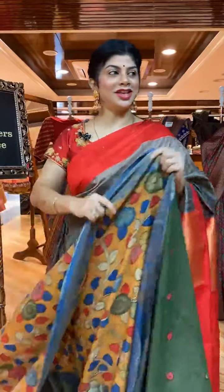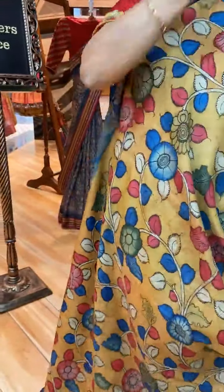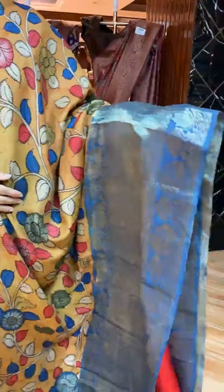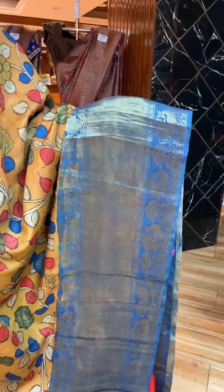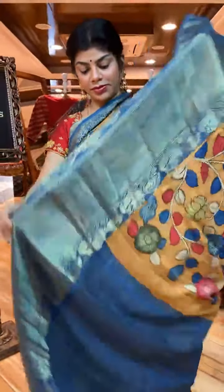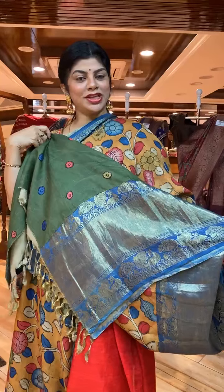Beautiful saree. Kanchi kalamkari. Mustard color with blue combination. All over printed florals and leaves. And border is contrast with cross kaddi and peacocks. Pallu, zigzag brocade. Blouse, olive green printed blouse, kalamkari printed blouse with border, big kanchi border.